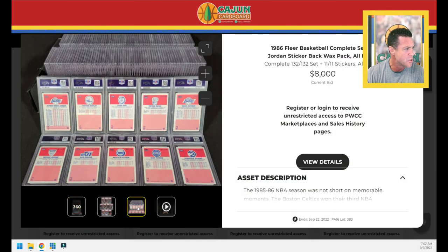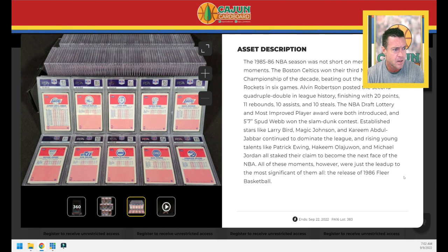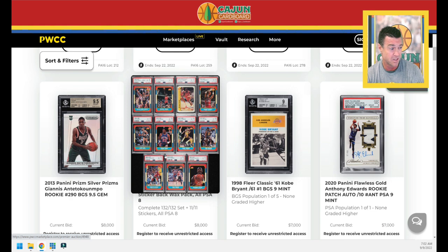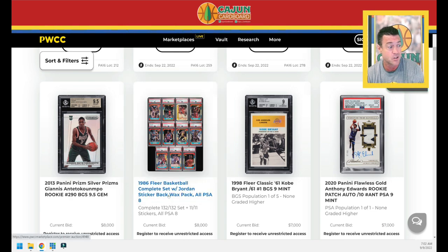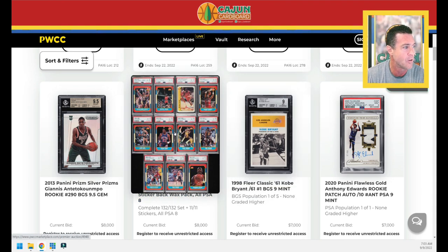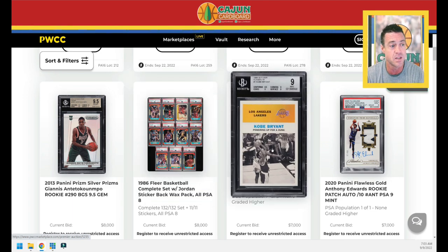What are they talking about with a Jordan sticker wax pack back? I don't know what that means. It sounds like you get the PSA 8 set, which would be really cool, right? Because I've got 3 of those. Those are cool. But you also get a pack that's graded PSA 8 with a Jordan sticker in the back. I don't know what that means. Somebody figure it out. Maybe somebody needs to ask PSA. I don't get it. But it sounds like it's a nice PSA 8 set, full set, right, with the stickers, because it's not a set unless it's got the stickers, in my opinion.